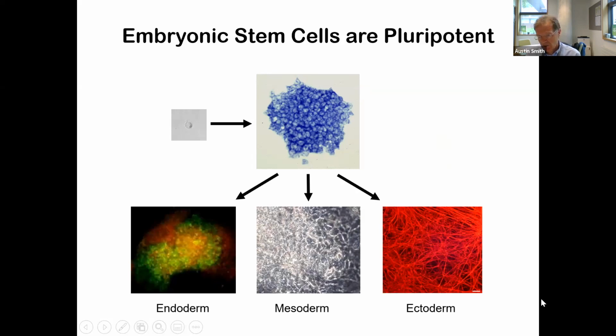If you change the culture condition, the environment they're in, so you give them some different stimuli, then they'll start to make all different kinds of cells. So they'll make nerve cells, they'll make heart cells. You can see here spontaneously contracting. Here they're making pancreatic type cells. So they can make every type of cell.